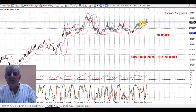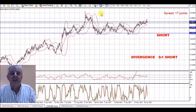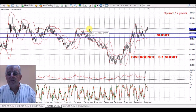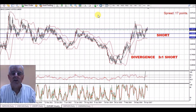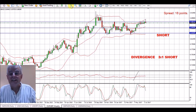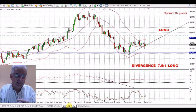Yes, so only the one, actually, to be quite honest, unless we go back onto weekly. More about where it is, actually. That was a turning point. So where it is and above it are turning points. So we will see. We will see where that'll bring us. The Euro GBP.